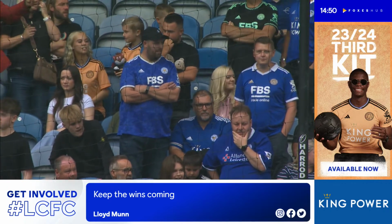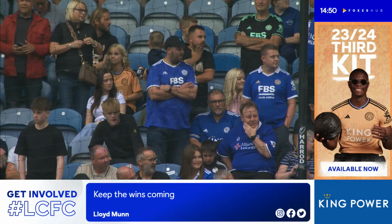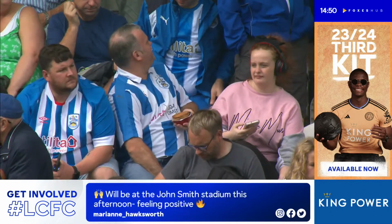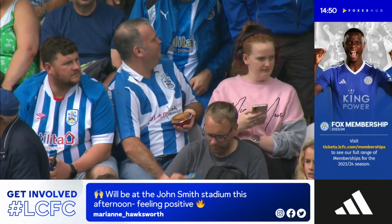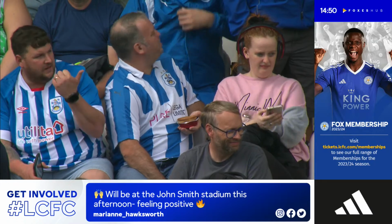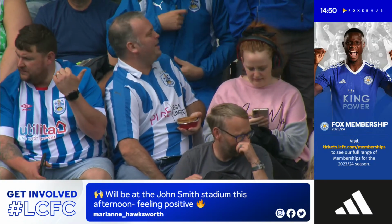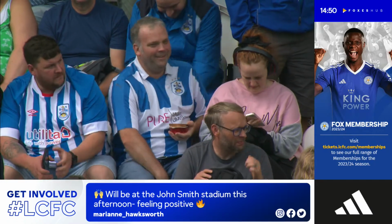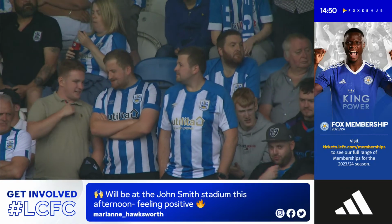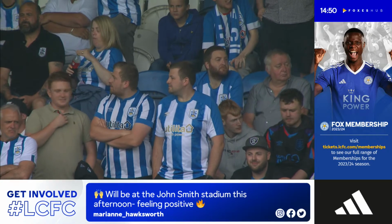Hello everyone, good afternoon and welcome to an increasingly wet John Smith Stadium here in Kirklees, West Yorkshire. For the first time this season, it's an away trip in the Sky Bet Championship as Neil Warnock's Huddersfield Town hosts Leicester City. Well, it's been the ideal start for the Foxes so far, with 2 wins from 2, and 3 from 3 will be hard against the side coached by Neil Warnock, they always are.